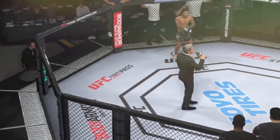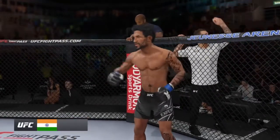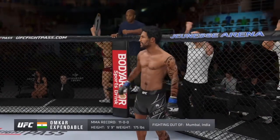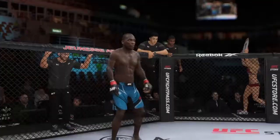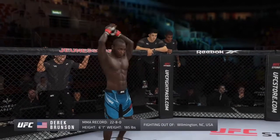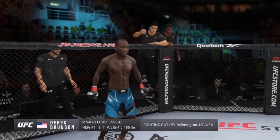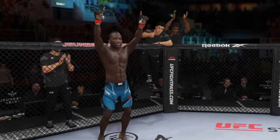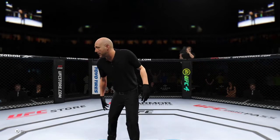Ladies and gentlemen, this fight is three rounds in the UFC middleweight division. Introducing first, fighting out of the blue corner, a kickboxer holding a professional record of 11 wins, no losses. He stands 5'9" tall, weighing in at 175 pounds. Fighting out of Mumbai, India, Bazooka. And now introducing his opponent, fighting out of the red corner, a wrestler holding a professional record of 22 wins, 8 losses. He stands 6'1" tall, weighing in at 185 pounds. Fighting out of Wilmington, North Carolina, Derek Brunson. And when the action begins, our referee in charge, Eve Loving. The veteran Eve Loving draws the assignment here. You ready?